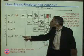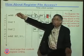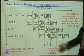In other words, this says I want that one. I want that one, not the one before that's written, but that one. So therefore, this resolves that.